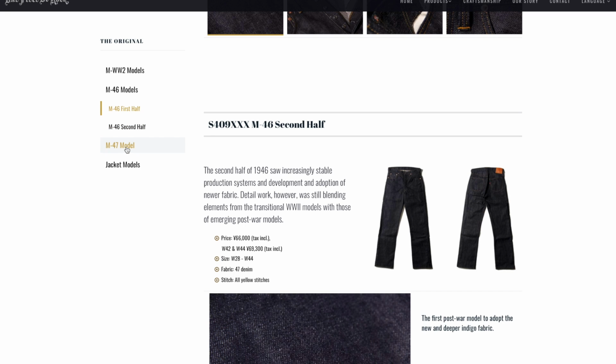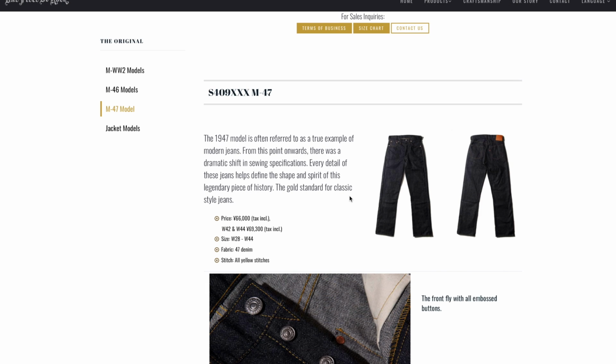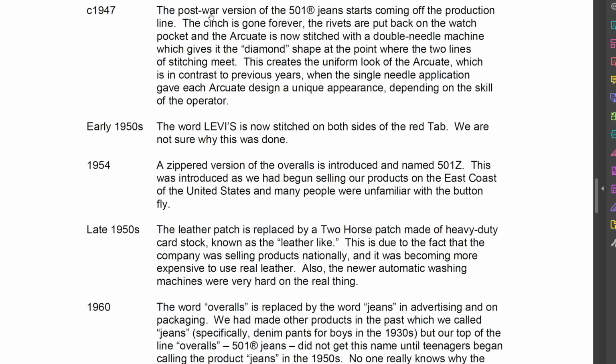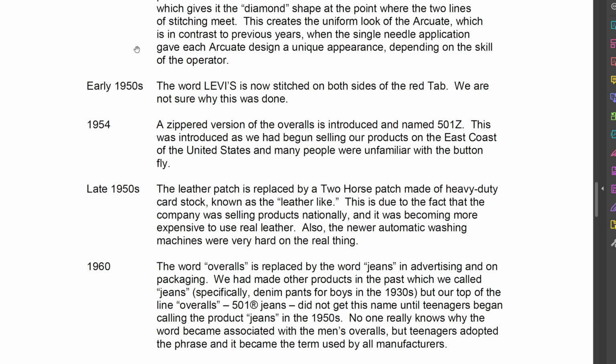Okay, so that's fascinating. So we're going to go to this 1947 here, and before we really read up on that, we're going to go right here. 1947. The post-war version of 501 jeans starts coming off the production line. The cinch is gone forever. The rivets are put back on the watch pocket, and the arcuate is now stitched with a double needle machine, which gives it the diamond shape at the point where the two lines of stitching meet. This creates the uniform look of the arcuate, which is in contrast to previous years, when the single needle application gave each arcuate design a unique appearance, depending on the skill of the operator.